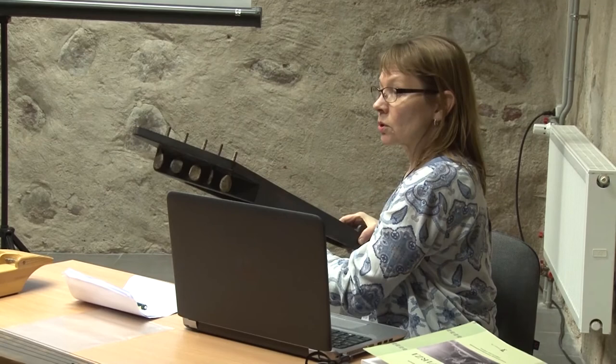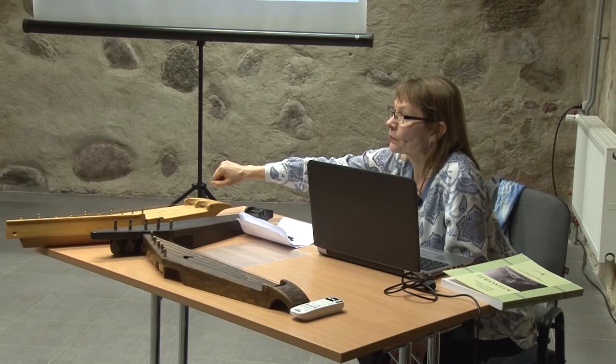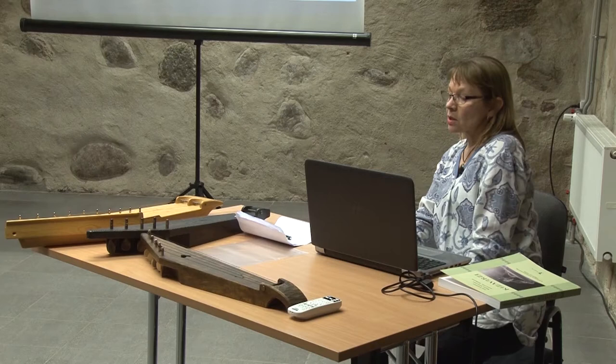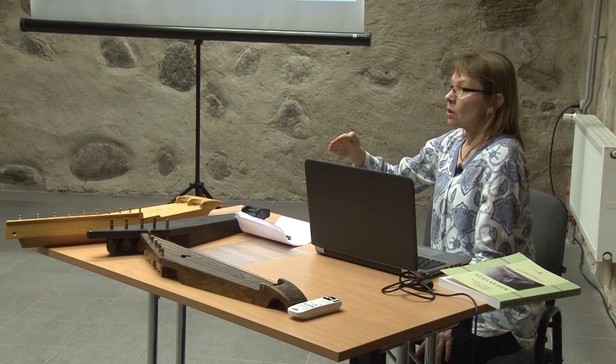You can say that there is a northern type, where the instrument is hollowed out from below and there is no bottom, and then the southern type, sorry, southern type, when it's hollowed out from the top and a separate top plate is put on it. So this is southern, and this is northern. And some researchers have suggested that the border between the northern and the southern types or models would go somewhat along the borderline of the Treaty of Pähkinäsaari.